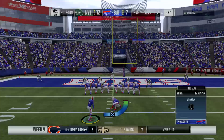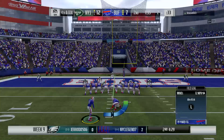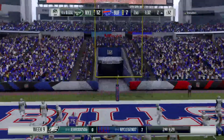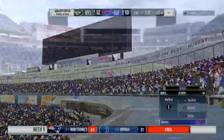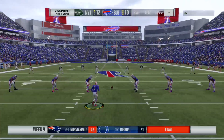So here's the kicker, Caleb Sturgis, on to try the field goal. From the left hash, he'll have to cut this at a tight angle. And Sturgis able to knock it through, and that will cut the lead down to just 2. So it's an old-school extra point that counts 3 times. It's certainly a disappointment they weren't able to get it in the end zone.